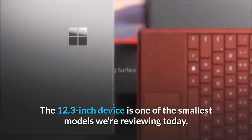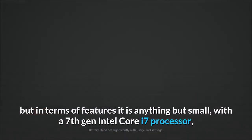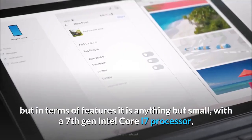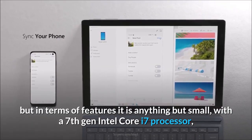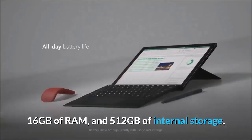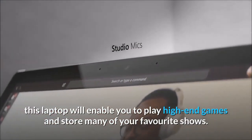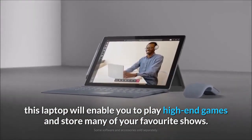The 12.3-inch device is one of the smallest models we're reviewing today, but in terms of features it is anything but small. With a 7th Gen Intel Core i7 processor, 16GB of RAM, and 512GB of internal storage, this laptop will enable you to play high-end games and store many of your favorite shows.